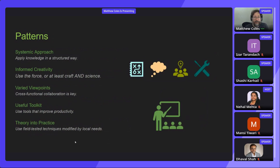Some patterns that we apply. So for threat modeling, a systemic approach. Take that knowledge, right? Remember the blue boxes I highlighted earlier around security engineering principles and your personal views, but also other things like regulations or privacy knowledge or attacker behavior or whatever. Apply that in a systematic approach, so that you get consistency of results.